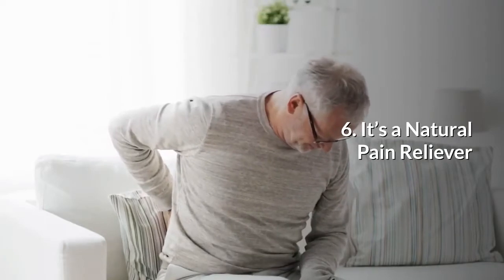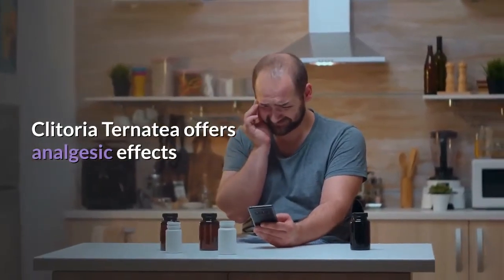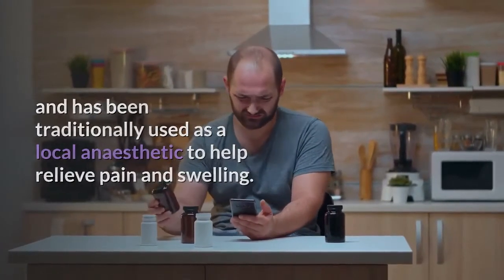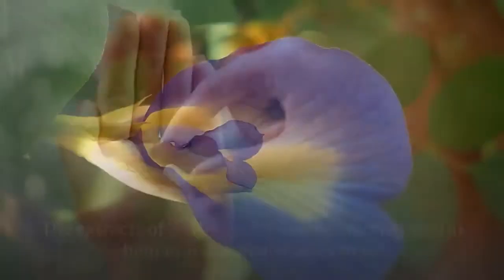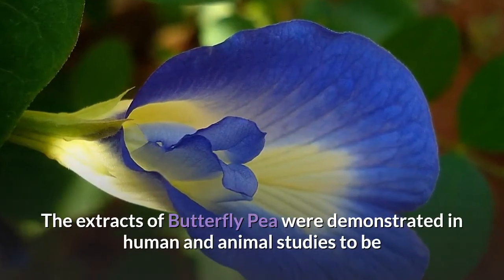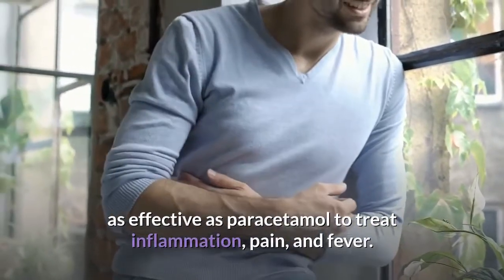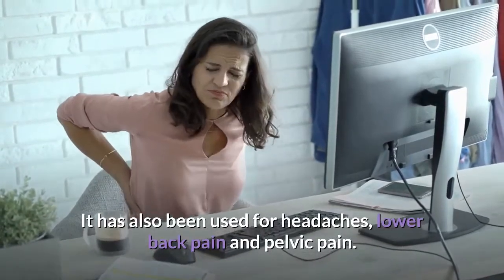6. It's a natural pain reliever. Clitoria Ternatea offers analgesic effects and has been traditionally used as a local anesthetic to help relieve pain and swelling. It mimics effects similar to that of painkillers. The extracts of butterfly pea were demonstrated in human and animal studies to be as effective as paracetamol to treat inflammation, pain and fever. It has also been used for headaches, lower back pain and pelvic pain.